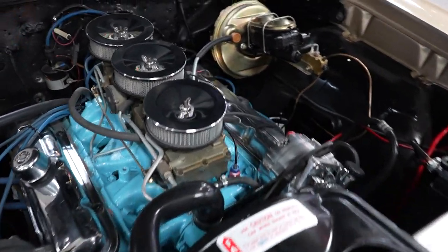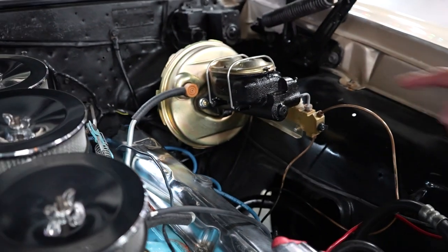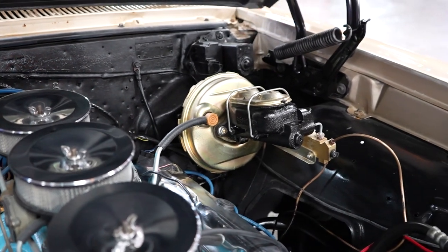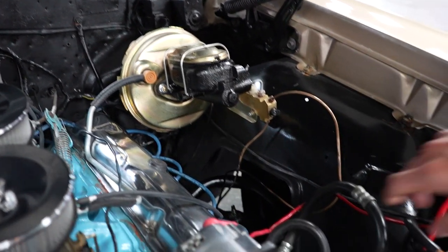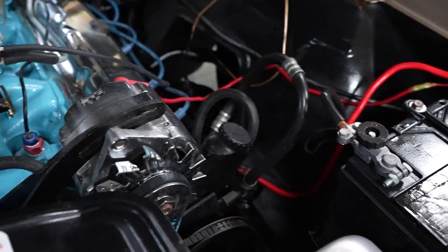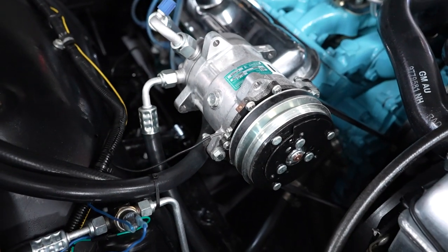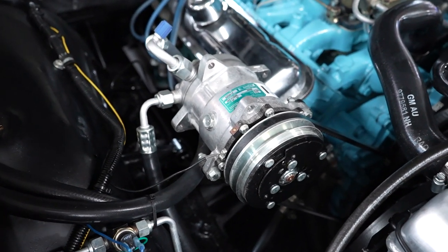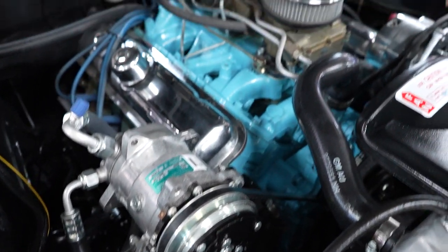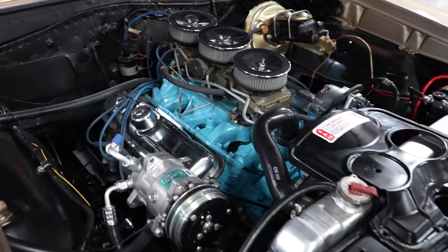That big gold contraption in the back, that is your power brake booster. Car does have power brakes. There is a cowl tag present up on the firewall on the driver's side. We'll take a photo of that and put it on our website so you can see that. Power steering on this GTO. So we do have power steering. And just to my left, the passenger side of the block, is an AC compressor. It does have AC. Power steering, power brakes, AC, so a lot going for this car.